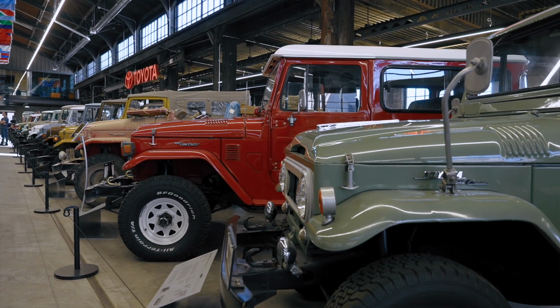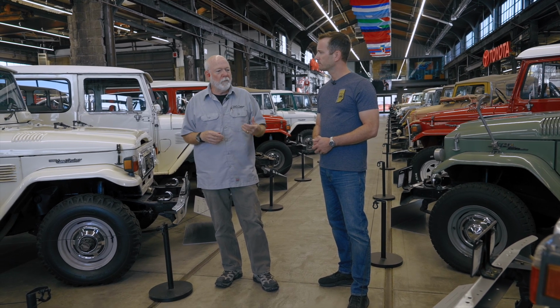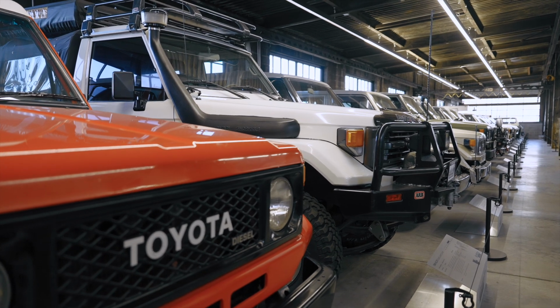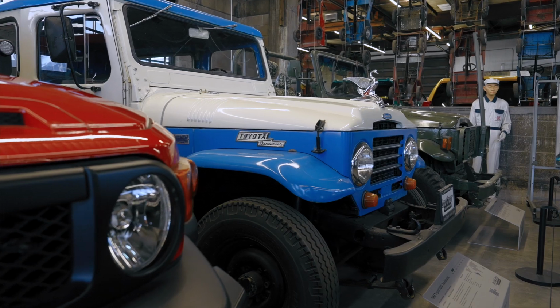There is a Japanese term Toyota uses, kaizen, which essentially translates into continuous improvement. There's always room to make it better. So they never quit trying to improve.